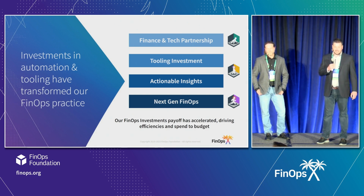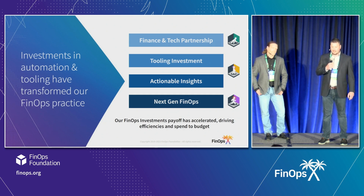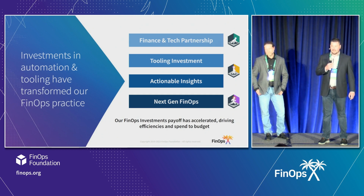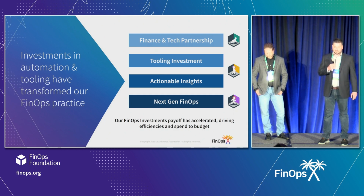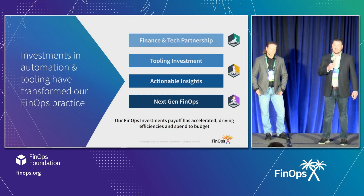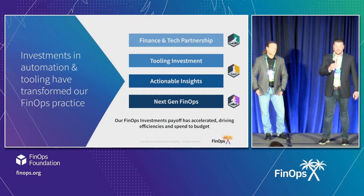Then in our next phase, we really invested heavily into building tooling, and this was very foundational to where we are today with FinOps. We built everything in-house and customized to Capital One. This includes a cloud financial management platform, an optimization recommendation engine, and things like anomaly detection. From a finance standpoint, this was huge because it automated a lot of the processing we were doing. Not having to do as much manual processing freed up a ton of capacity that we were able to reinvest into discovery and analytics.